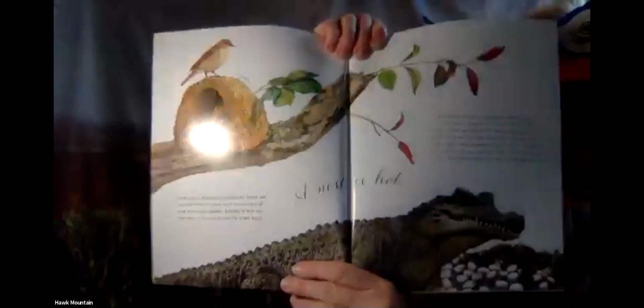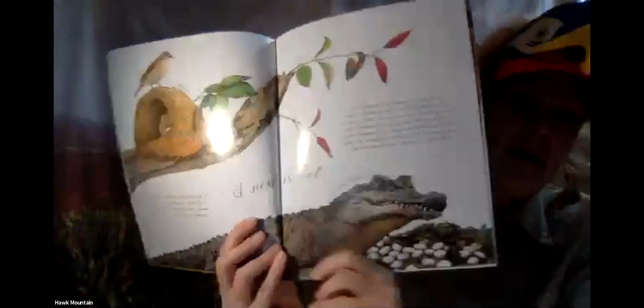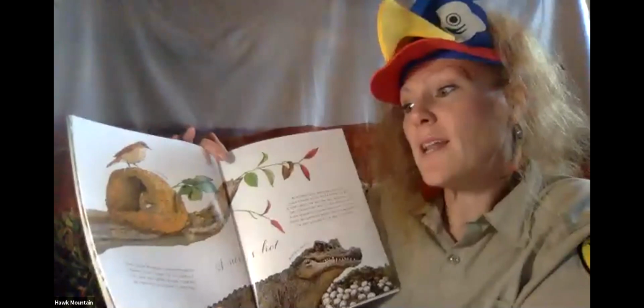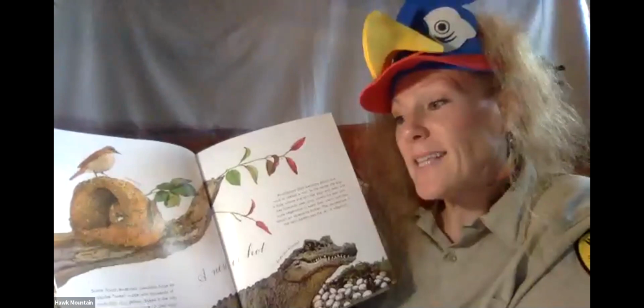A nest is hot. Okay. Wow. Here we have the nest of an oven bird up here. And here we have the nest of the American alligator. So these nests are hot. Some South American oven birds forge an adobe oven made with thousands of mud and clay pellets. Baked in the sun, the nest is a cozy place for their eggs.